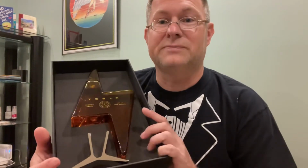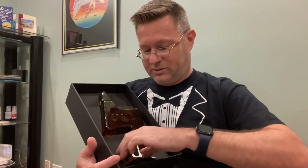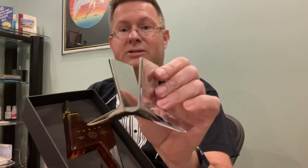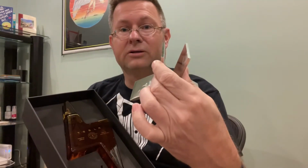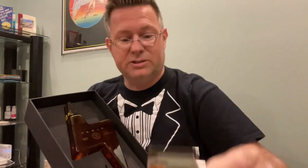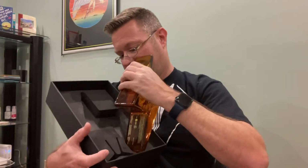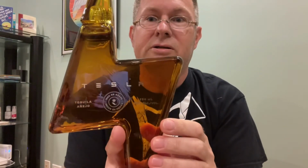But here it is. Very nice presentation here. So let's go ahead and take it out. Definitely want to showcase this. So first piece, we're going to take the stand here on the bottom. Oh, this is very nice. I've got to say, this is solid. This is a very nice solid stand. It's got a little Tesla logo you see there, which is neat. So let's go ahead and take this out right here. Here's what's left over in the box. Here's the Tesla Tequila bottle. Pretty slick, very unique.